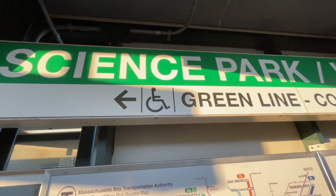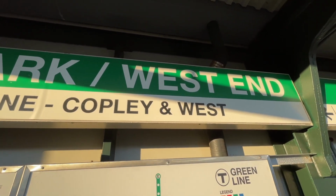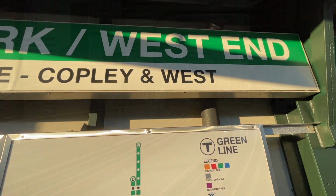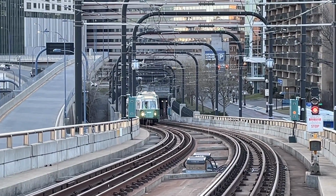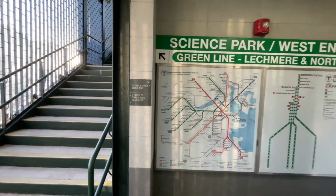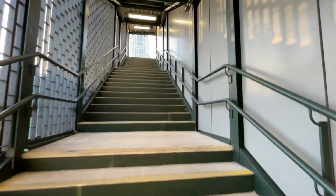Now, am I the only one who didn't know that this station is also called West End? Huh. One downside of this station, unlike the other two on the GLX, is the fact that it is not an island platform. To cross the tracks, you must traverse a pair of unforgiving stairs. What a workout.